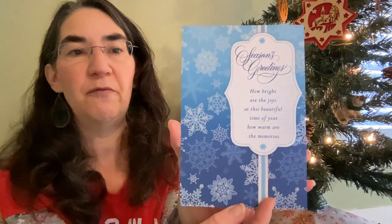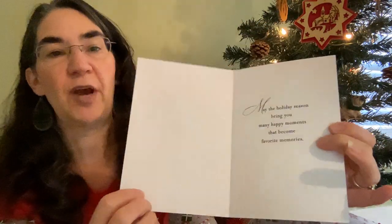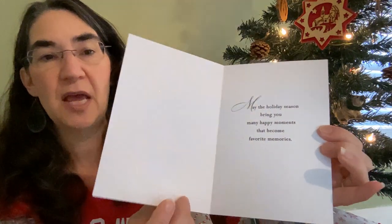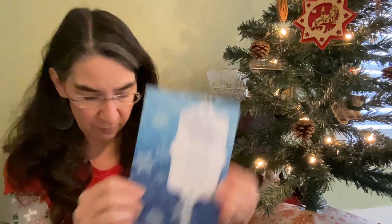Now, I got cards that were specifically about Jesus' birth, the wise men, stuff like that. So I found a lot. I think these were all 50 cents. This one's beautiful. Season's greetings. Look how beautiful. Very wintry, not even really Christmas so much. And this one is just a regular one, not one of the religious ones. I got this because it's a winter scene. Most of them do have a Bible verse, which is really why I got them.